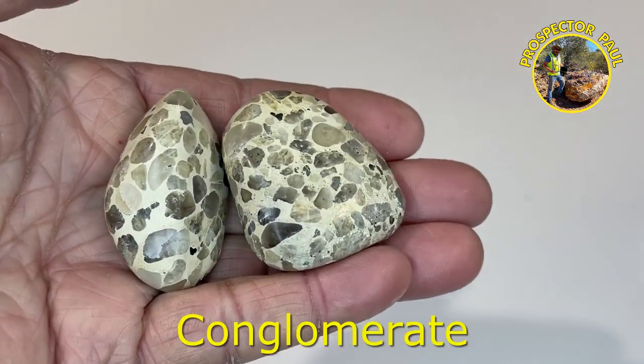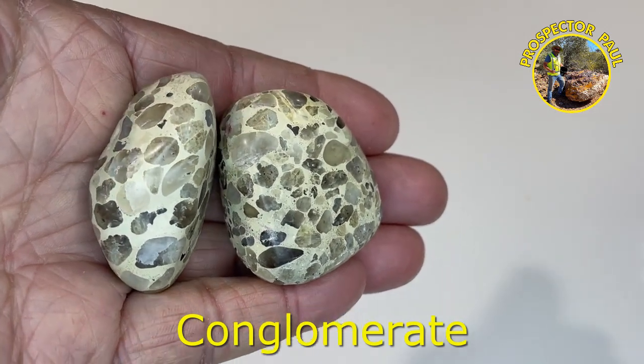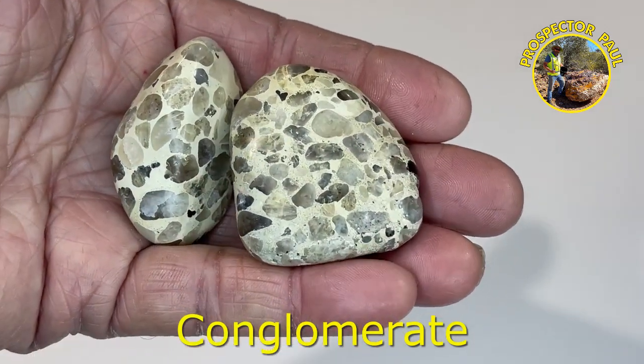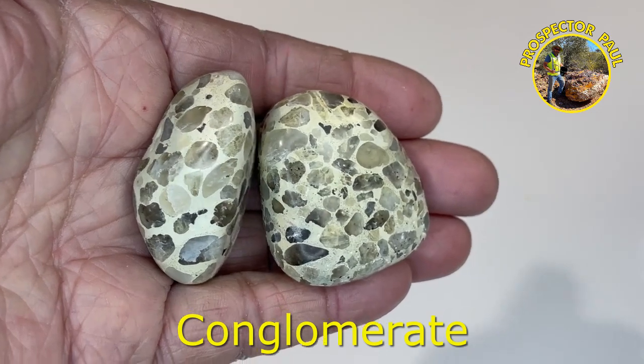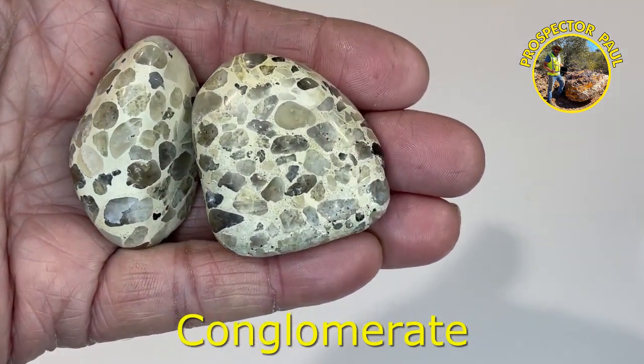This is another conglomerate. When I found it, I thought it might have been concrete, a piece of man-made concrete, but no, it was a rock, a conglomerate. You can see that it's all made up of rounded, river-washed pebbles that have formed a conglomerate.